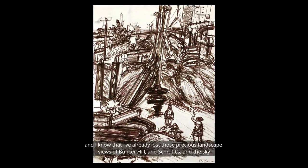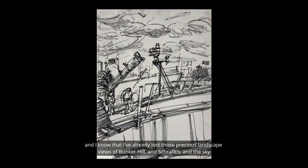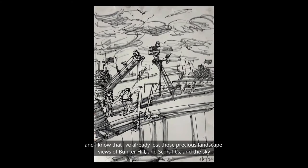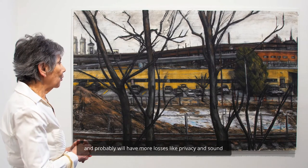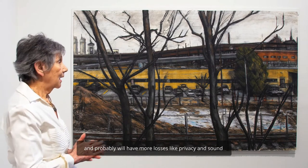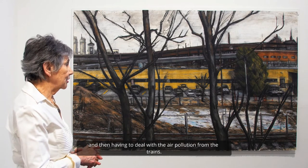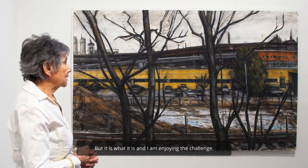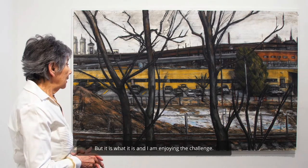and I know that I've already lost those precious landscape views of Bunker Hill and Schrafft and the sky, and probably will have more losses like privacy and sound, and then having to deal with the air pollution from the trains. But it's what it is, and I am enjoying the challenge.